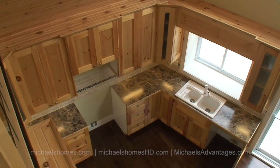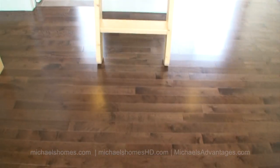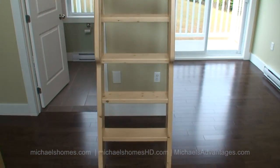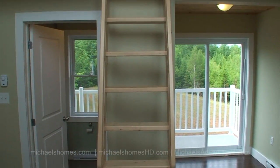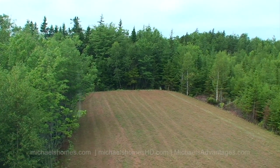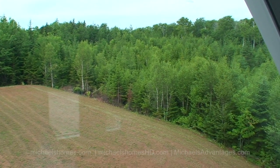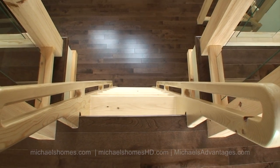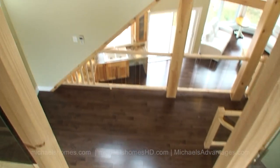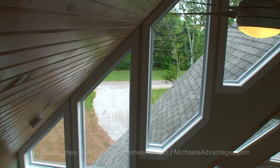An aerial view of the kitchen. This is a nice little bonus plateau, complete with hand-built custom ladder. So this is us looking out the window. Of course, that will look a lot better when the grass is growing in. What a great view. And there's the stairs we just came up. Don't get dizzy. And again, more windows.